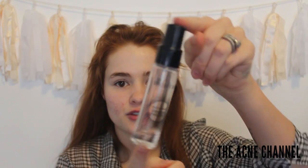So to get started, to prep my skin, I'm going to use the Smashbox Photo Finish Water Primer. And this is just the smaller version. I think this one is like $15 and the big one is like $30. But I just really like this primer. I think it's really nice. It smooths everything out, and I think it has caffeine in it too, so it kind of wakes up your skin.